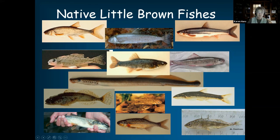They are a predator. If you can see from this picture, you can see that mouth there. That's a classic predator mouth on a fish. And yes, they will eat young salmon. But it's all about the ecosystem and the predator-prey interactions. And I really discourage people from vilifying these fish. They're a very important part of the ecosystem.